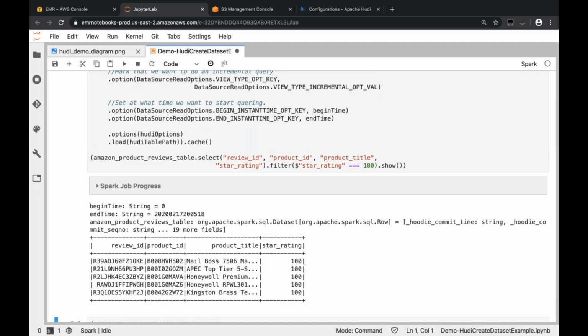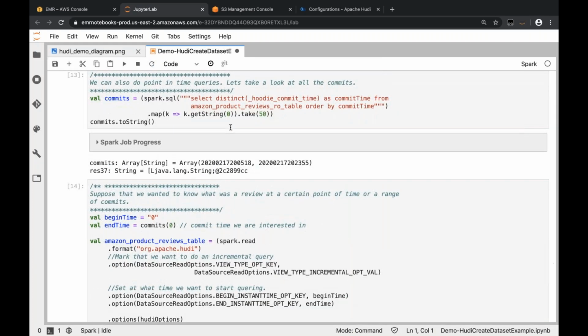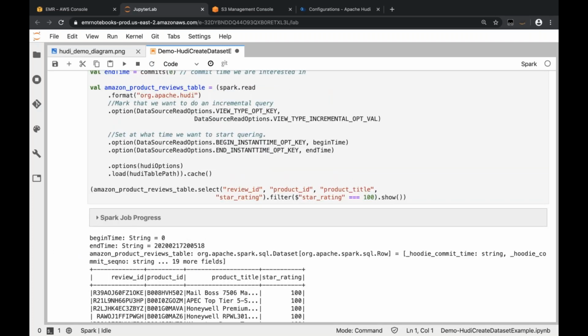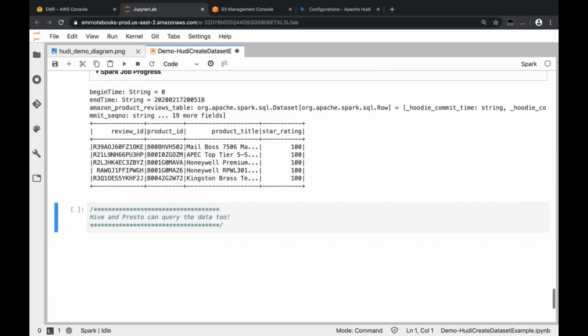And as you can see from this output, this is a list of all the changes that have occurred between commit time 0 and the commit time that we chose from the list that we retrieved. And that is the commit where we had removed all the reviews that had a star rating of 100. Now, this simply indicates that with Hudi, you can go back in time and get a snapshot of the data at any point in time.